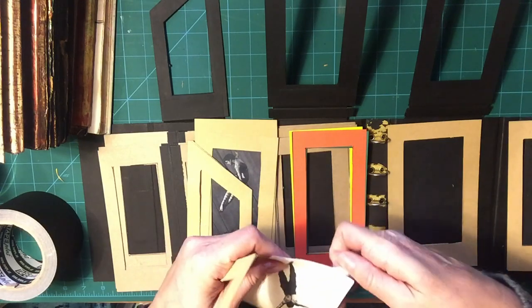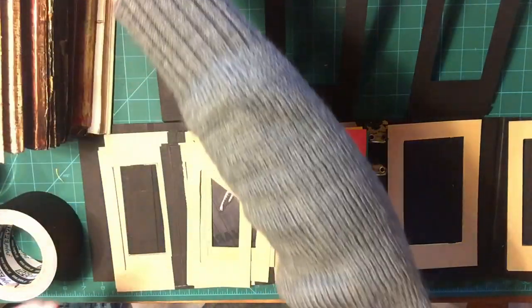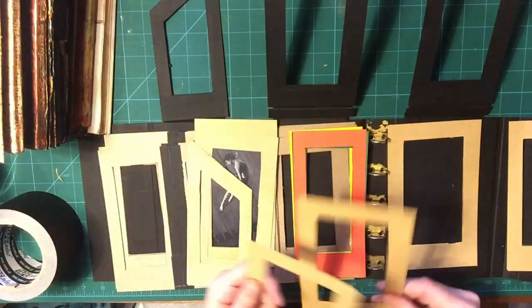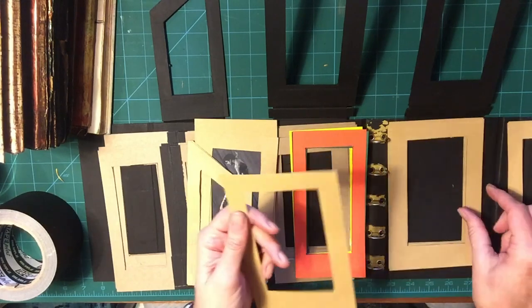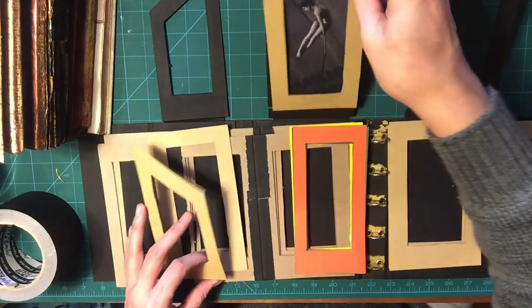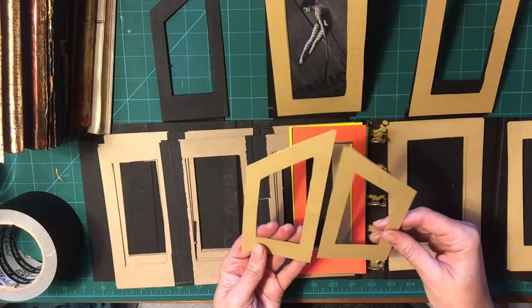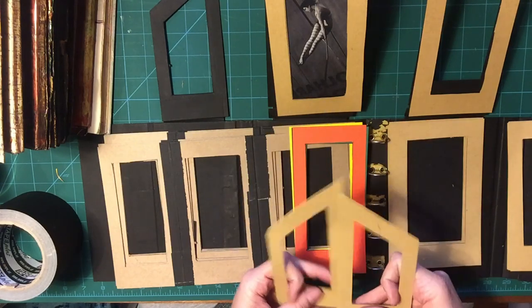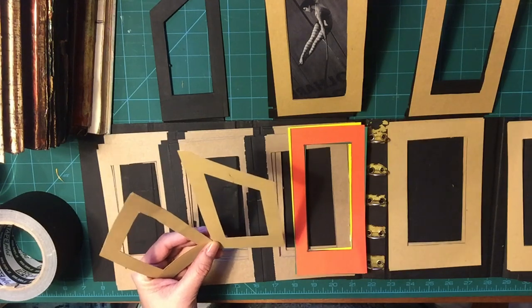Oh, don't rip that paper. Oh, you poop. One, two, three, four. At one point I was going to make five of each. I just can't. All right, this is an upper, and a side. I had one more side. Is that other side a better point? Let's look here.